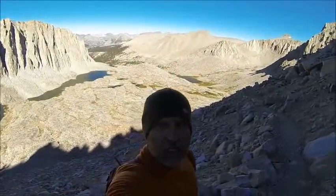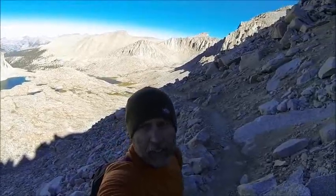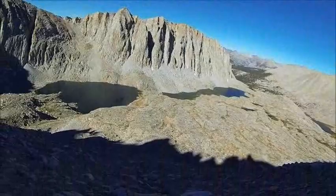So coming back down all these switchbacks down to Crabtree Ranger Station, that's where I'll spend this evening. Other than that, just wanted to shoot a little bit of video, and I'm going to do one more swoop around. Off behind me is Guitar Lake. You may not be able to see it. Down there is Hitchcock Lakes.